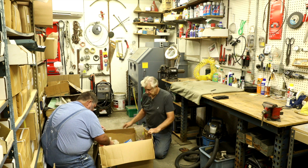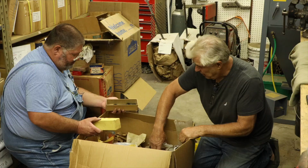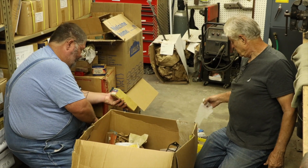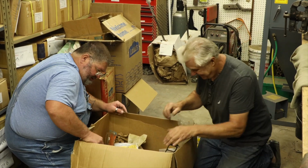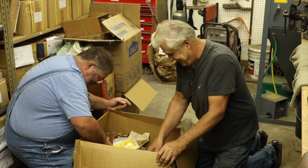So we'll just pull some of this out. We're going to have to get some boxes and move this stuff out of the way, put it on the floor here. Oh, look at that. We don't know what's really below. Oh, that's nice. Quality replacement part. All right. What does this fit? Question number 1. Well, it probably fits some of the other pieces in here, like that one.